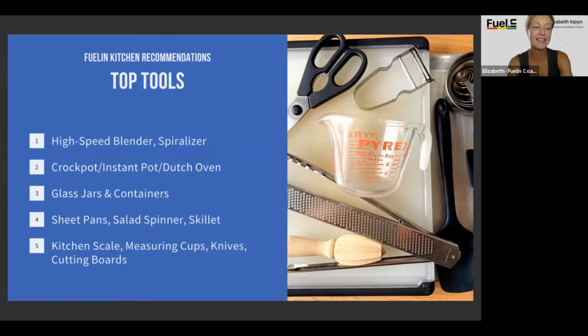Excellent point. I second that for sure. And if you don't have one and you're buying, they have different sizes. The big family size is a large tool, I guess, but it's so worth it. Like Scott said, it's well worth it.